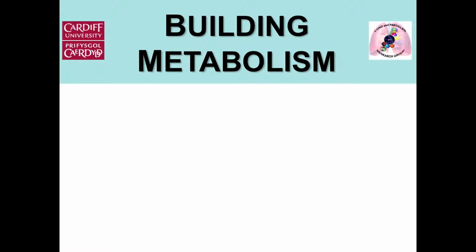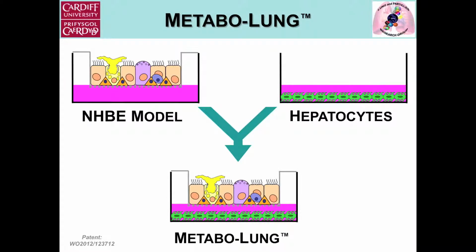Now, the reason for this was numerous pharmaceutical companies actually wanted to get metabolism in vitro into the system. They wanted to know what would be the consequence of inhaled compounds in terms of their metabolites. So in order to achieve this, we took the NHBE model and we actually co-cultured them with primary human hepatocytes to create our metabolome.